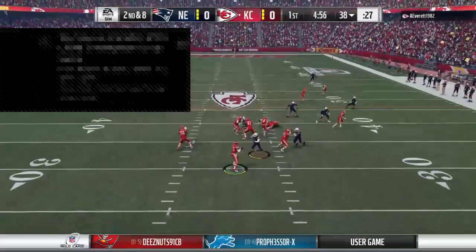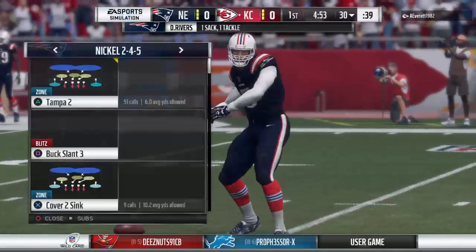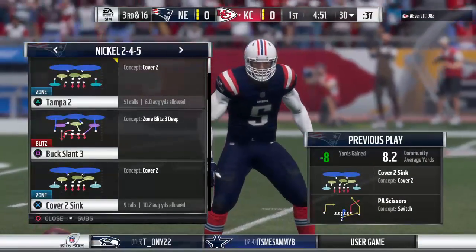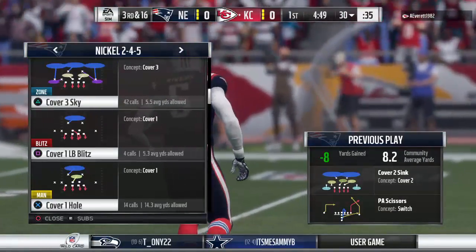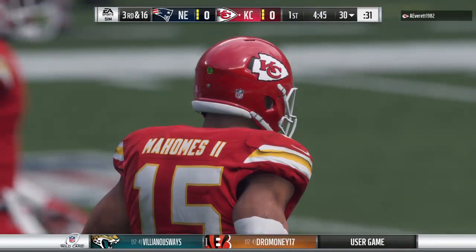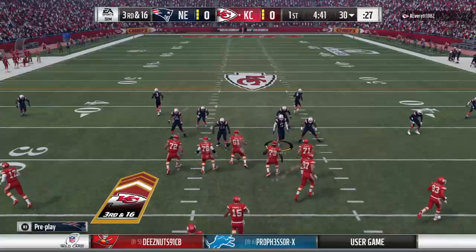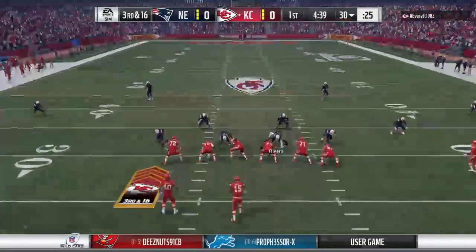See if they stay on the ground for second down. Now they'll throw with Mahomes. Nowhere to escape, and he goes down. Derek Rivers from his outside linebacker spot, forcing the sack for a loss of 8. Gonna need better protection here. 3rd and long following the sack from Mahomes and company.